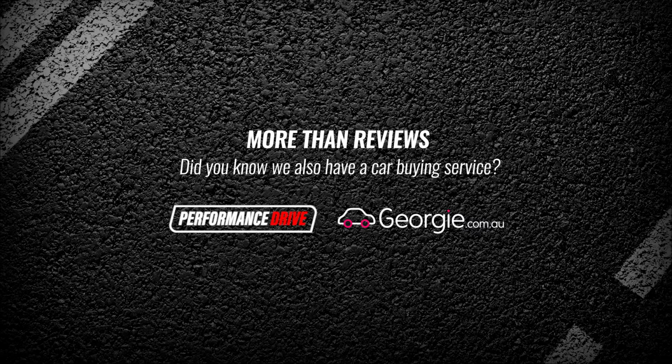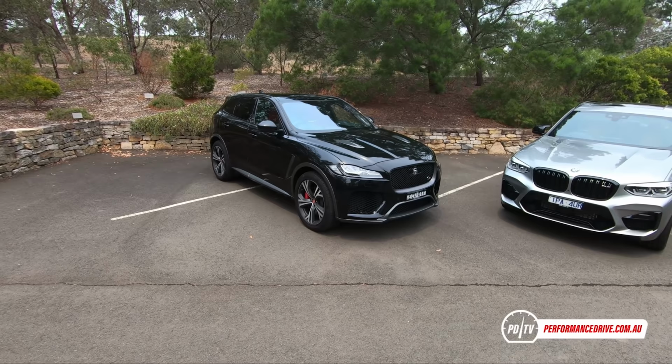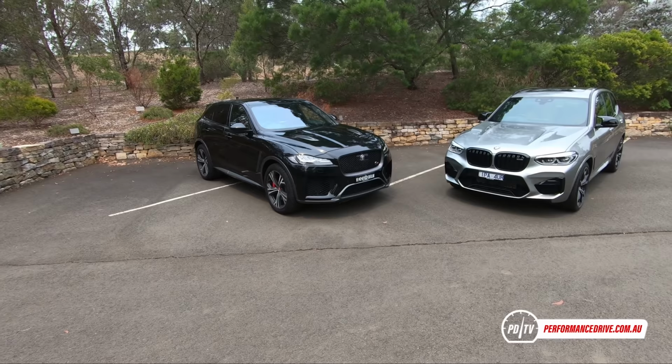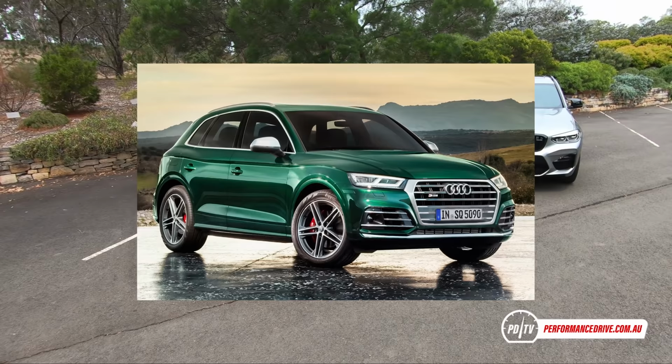Hey guys, here we have two of the hottest new mid-size premium SUVs. From Jaguar, we've got the F-PACE SVR and BMW with the new X3 M. These are hardcore models in the mid-size market. So we're talking about direct rivals like the Mercedes GLC 63 AMG, as well as the Alfa Romeo Stelvio QV, or Quadrifoglio, however you pronounce it, in the hardcore department. There's also the Audi SQ5 to some degree, although it's not quite as serious as these two models.